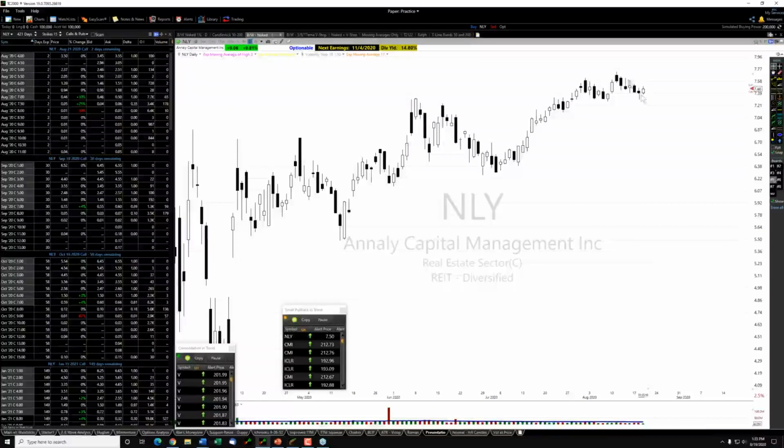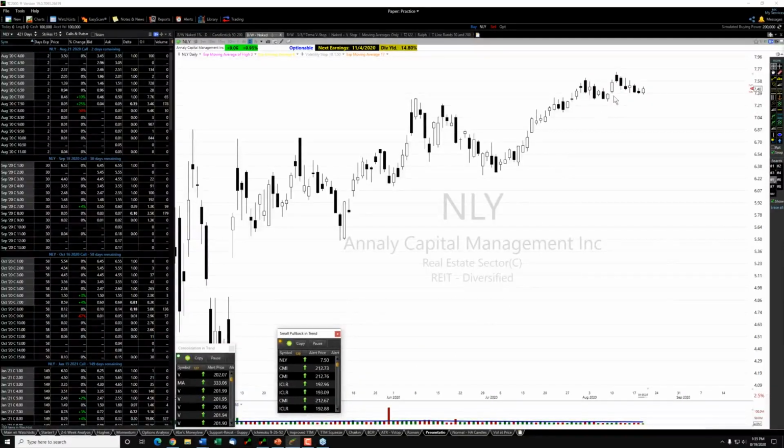That's what I'm looking for. Pullback, but the bulls are actually stepping in. Okay, so that's the idea on the pullback. It's the same pattern that you see always: run up, pull back, run up, pull back.